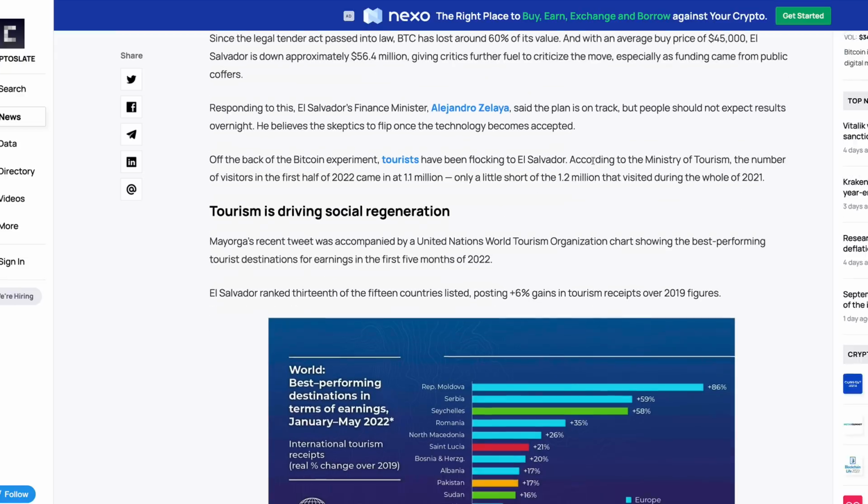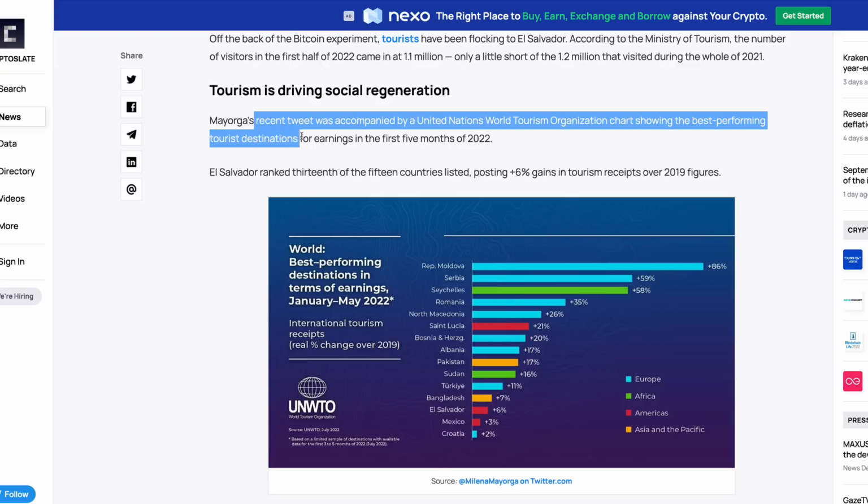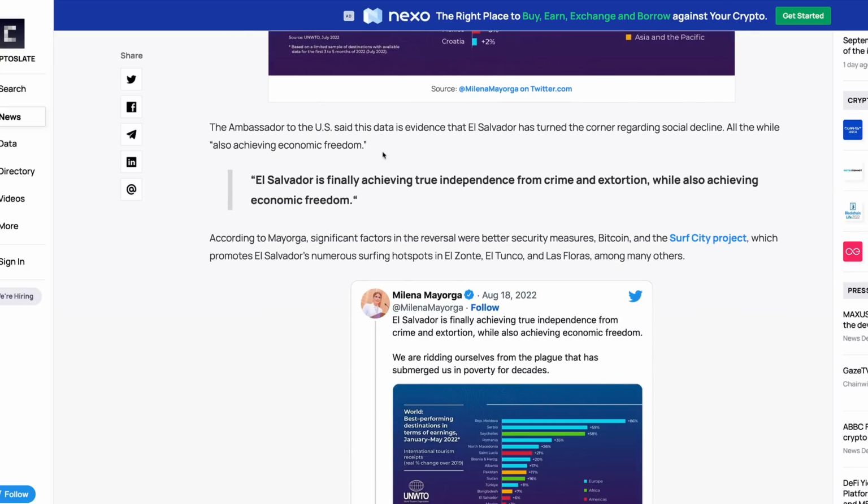Mayorga's recent tweet was accompanied by a United Nations World Tourism Organization chart showing the best performing tourist destinations for earnings in the first 5 months of 2022. And El Salvador ranked 13 of the 15 countries listed, posting a 6% gain in tourism receipts over the 2019 figures. And this is what Milena had to say.